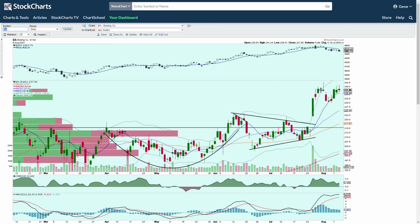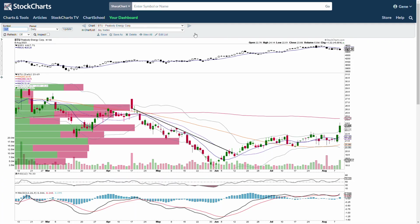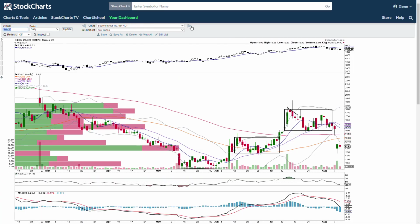Boeing still looks great. You can draw a trend line right across this area and look for a push. Like the way the moving averages look here. Got the goose head on the MACD. See if Boeing's got some more in the gas tank before pulling back. Worth keeping an eye on. BTU pushing higher, nice move there, also moving on volume. Beyond Meat, fake meat, I don't know what else to call it, is breaking to the downside. You can see your lower high. This was a 1, 2, 3 reversal setup and then had a breakaway gap to the downside. Watch it.